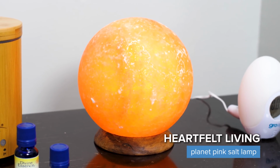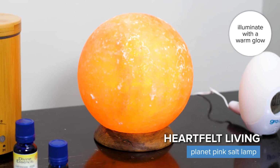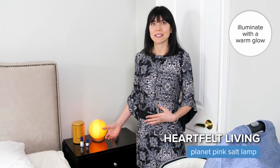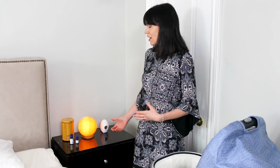So as I was saying, we want to keep the bedroom as tech-free as possible, but we do need some source of light, so that's why I love salt lamps. They don't emit that blue light I was mentioning that suppresses melatonin. Instead, they give off a nice warm glow, which is more similar to like a campfire glow. And they also help to reduce allergens in the bedroom, which is another awesome benefit of using a salt lamp in your room.